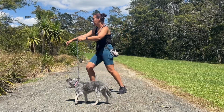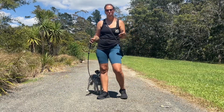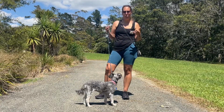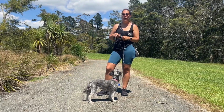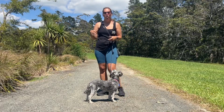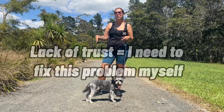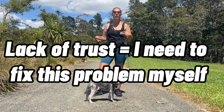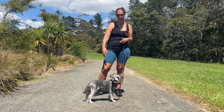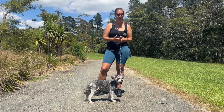If your dog is just dragging you from side to side everywhere, it shows your dog that the dog is in control. And then when you actually come across a situation where you need to be in control, where your dog needs to trust you, your dog has this perception of you that you can't do that because "I'm always in charge of the walk. So now I have to fix this problem because I don't think you can do it." And having a really good loose leash walk is the first step to that.